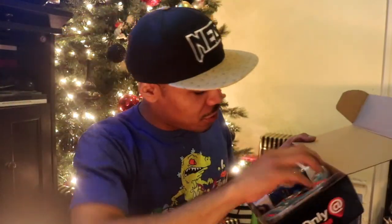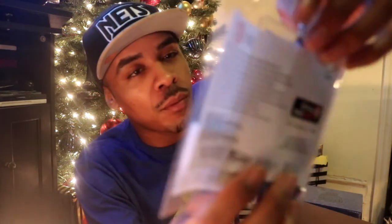But let's see. These are the socks for the Mega Man version. Yeah, Mega Man version of the Batman socks, technically. Oh, let me show you the lanyard. I'm not going to take them out because I don't know if I'm going to keep them or give them away or sell them. So we'll keep those in the box. But you guys can see the Mega Man.